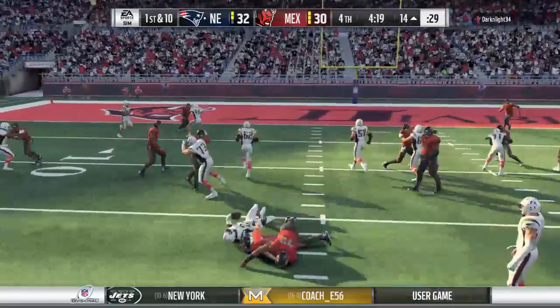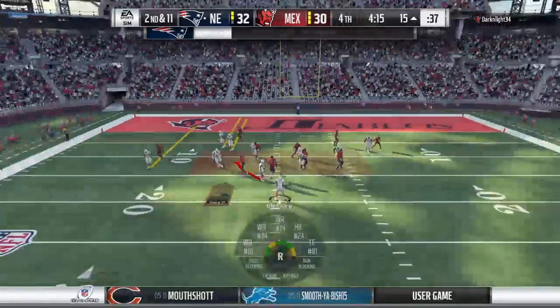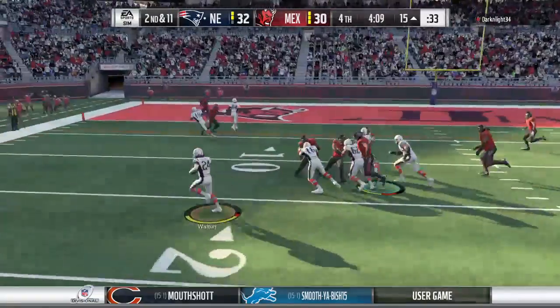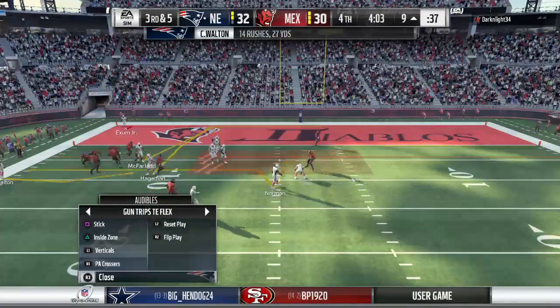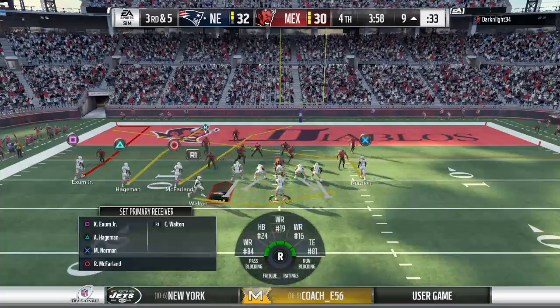They'll run it now out of the gun. And this has been a familiar sight all afternoon as they stop him behind the line. It's a loss of a yard there, and now second down. They'll run it now out of the gun. And he's going to fight his way forward here for a modest gain. He gets them a little over half of what they needed. Now they're looking at a 3rd and 5.